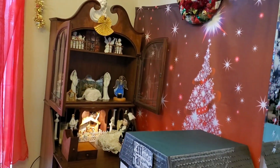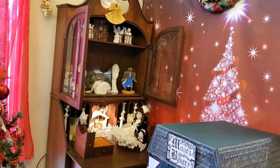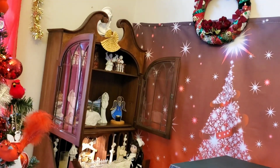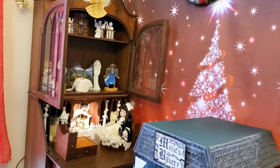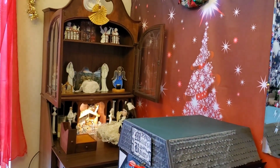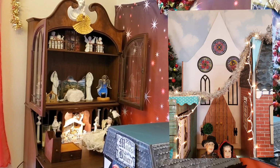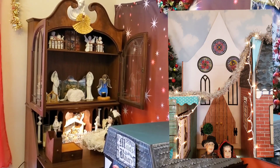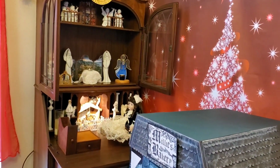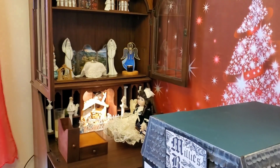I have this beautiful writing desk that belonged to my parents, and it reminded me of a church, so I turned it into a church for my dolls. And I used to have the facade sitting in front of it that I now have behind the dress boutique, where we see the preacher and his wife in my videos. But this is the interior of the church, and I'm just leaving it open this way right now.